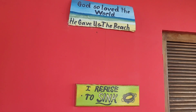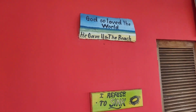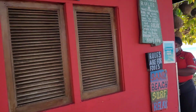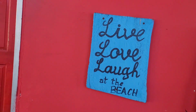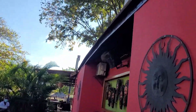God so loved the world, he gave us beach. I refuse to sink. A day at the beach restores the soul. Keep calm and pretend you're at the beach. Rules are for fools. Life is better in flip-flops. Live that life at the beach. Life is better and beautiful. Sandy toes and salty kisses. Those are cute.